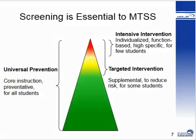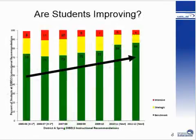Screening data tells us about the health of our overall system and how well our core instruction is working. Screening data also helps us to quickly and proactively identify students who need additional support to be successful. It should further help us to identify students who are significantly at risk and need intensive supports to get back on track. Our screening data should also tell us the story about how we're doing over time. These general features of universal screening measures are equally applicable at the elementary and secondary levels.